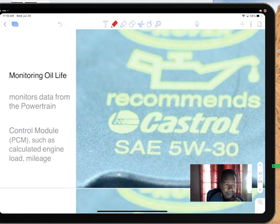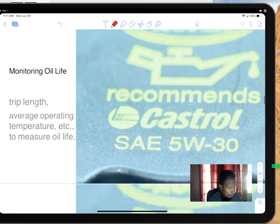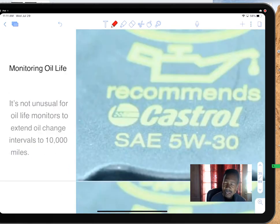On some vehicles, the newer ones, they monitor the life of the oil. This is done by the onboard computer, which is called the PCM, the power control module. To monitor the life of the oil, they take other parameters into consideration, such as the calculated engine load, how hard you drive your car, the mileage that you drove since the last time you changed the oil, the average operating temperature of the car, and other inputs to measure the oil life. So when the PCM thinks it's time to change the oil, it flicks a light on the dashboard that says maintenance required.